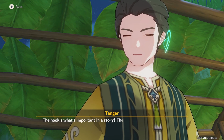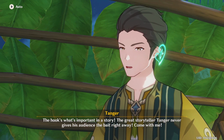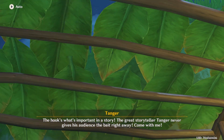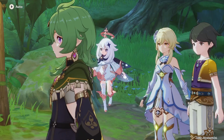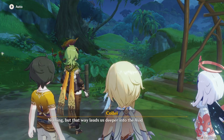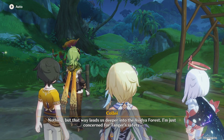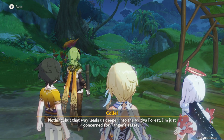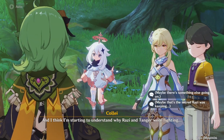The hook's what's important in a story. The great storyteller Tanja never gives his audience the bait right away. Come with me. Wait, not that way. COLLEI, what's wrong? Nothing. But that way leads us deeper into the Avidia Forest. I'm just concerned for Tanja's safety. And I think I'm starting to understand why Razi and Tanja were fighting.